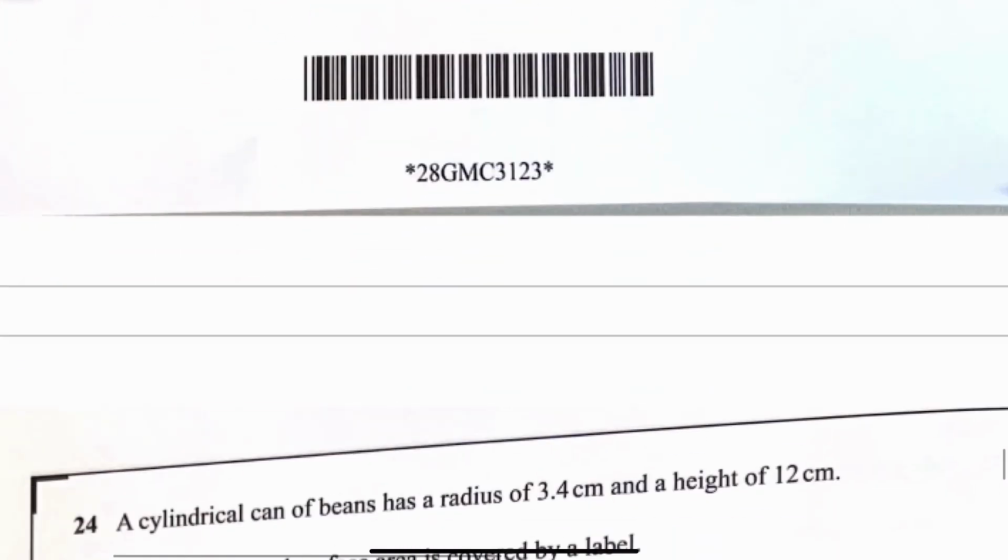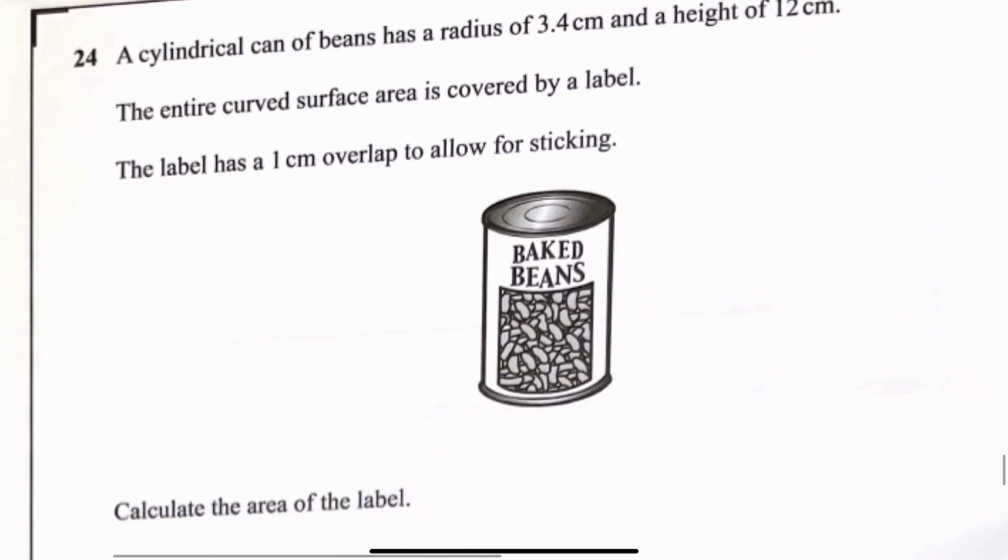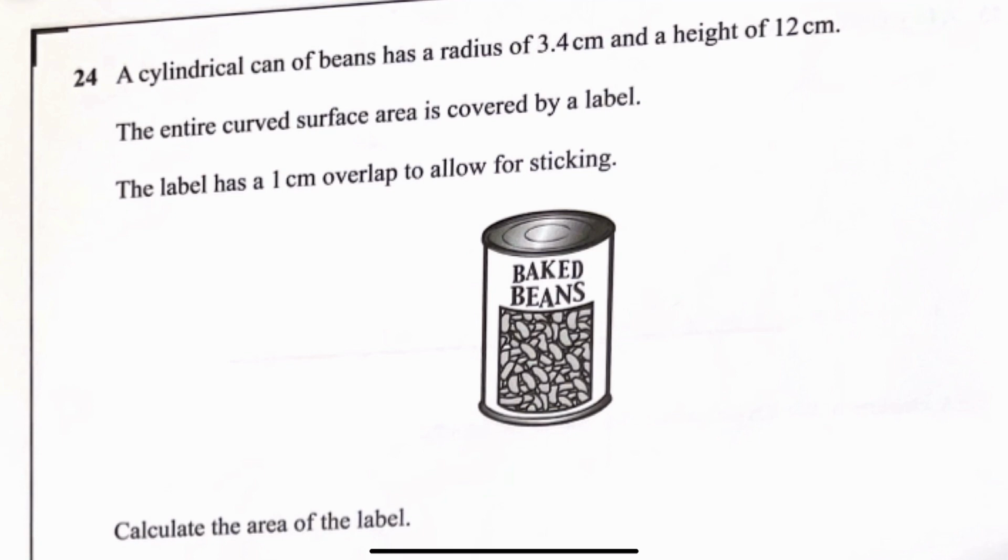Okay, right. Last double page in the exam here. It says a cylindrical can of beans has a radius of 3.4 centimetres and a height of 12 centimetres. The entire curved surface area is covered by a label, as typical for tins of beans or tins of food. The label has a 1 centimetre overlap to allow for it to stick together. So calculate the area for the label.